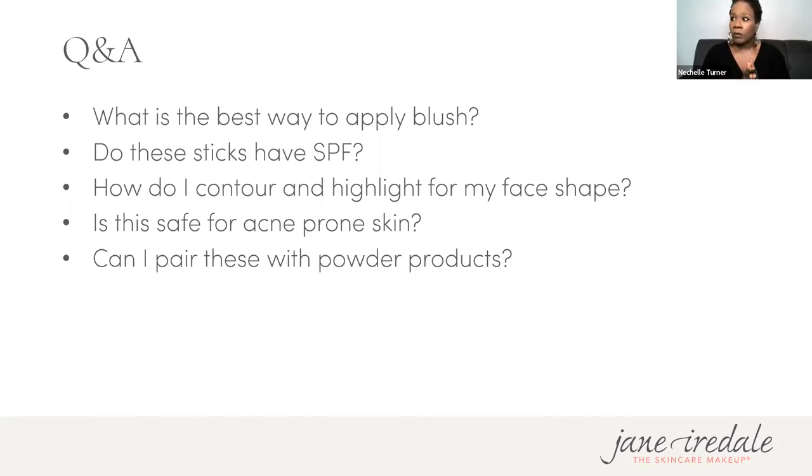Okay. Now, let us know if we missed anything or if you have additional questions that we can answer specifically about these products first, and then we can go into some other details of some other products if you choose. Oh, I love this. Okay. Teresa asked, Nechelle, may I ask which foundation do you use to get that smooth, flawless look?